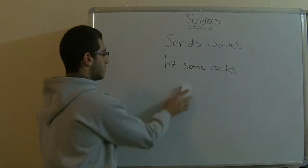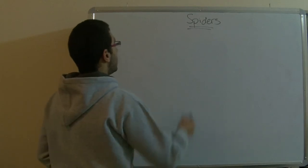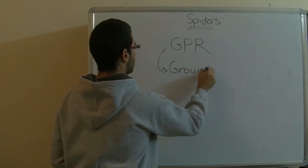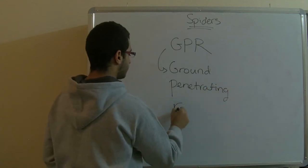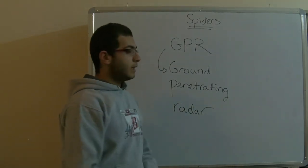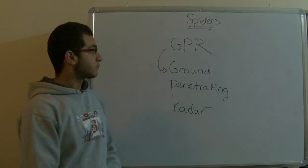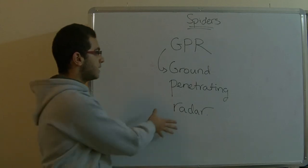And then the tall man asks the small man, what's the name of this machine? And he told him that its name was the GPR, an abbreviation for ground penetrating radar. So the tall man says that it's similar to the radar found in the airplanes, and the small man says that yes, it is, but it can penetrate through rocks. But not all the types of rocks, some kinds of rocks only.